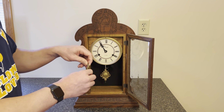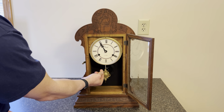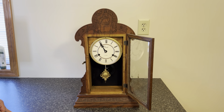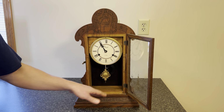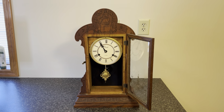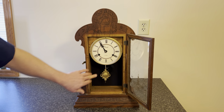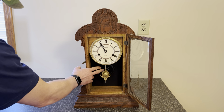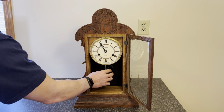So the original key is still here. And then it has, I guess you call this the pendulum here, which I believe hooks on. And I think when this clock had been moved in the past, my parents had disconnected that and just laid it inside so it doesn't get damaged. And then the piece for the chime is just back behind there. Not sure if that's coming through on the camera. Probably just barely. So it's back here for the chimes, and then you just got your typical clock.